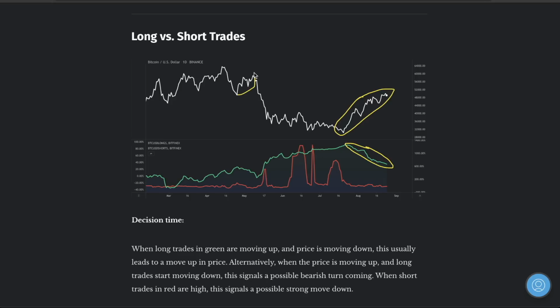Last time this happened here, I know I'm showing these to you guys on every single video. This cannot be sustainable, guys. You cannot sustain price structure moving up with money moving out. It will move down. It's very clear that this is not a great sign for this to move back up.